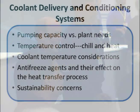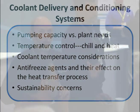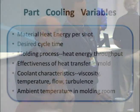This also plays into sustainability issues. Anything you can do to conserve pumping capacity, to figure out how to optimize your cycle with the minimum amount of water that gives you a good part and a good cycle. All of these things help you save energy, maybe prevent you from having to build on to your circulating system, add more pumping capacity and all that. So we think it's important to talk about the sustainability part.